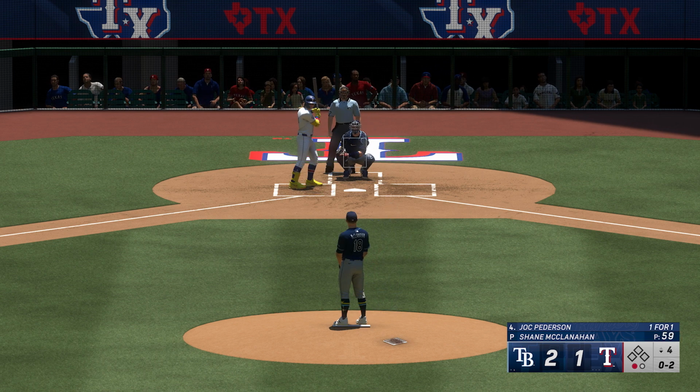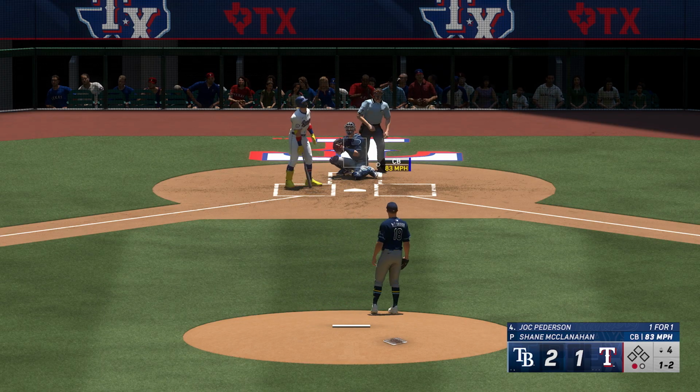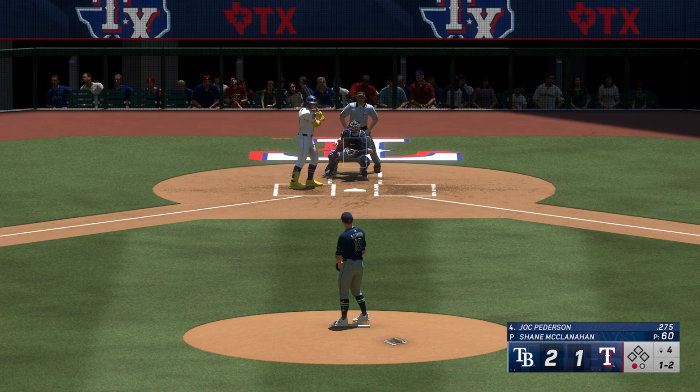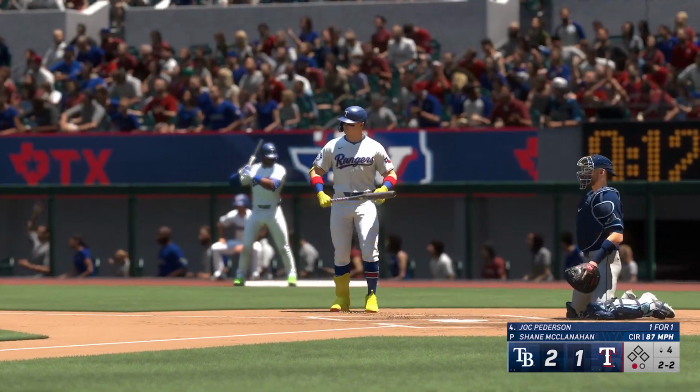0-2. The next offering misses. It's a ball and 2 strikes. Well, that's kind of what you expect in an 0-2 count. Excellent job of the hitter to have the plate discipline to lay off of that pitch. Ball. That one almost got him. 2 balls, 2 strikes.